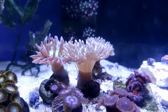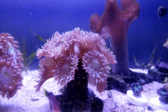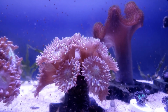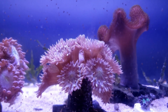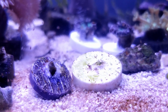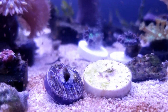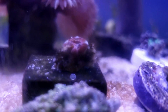Duncans are looking better back here. This guy I'm supposed to frag, but I'm nervous about it. It's in a really tight bundle, so it's not going to be easy. It's not just not going to be easy, it's going to be hard. Actually difficult. Yeah, these guys didn't make it. Gone. So I'll have to get those again. This guy's sort of coming back.